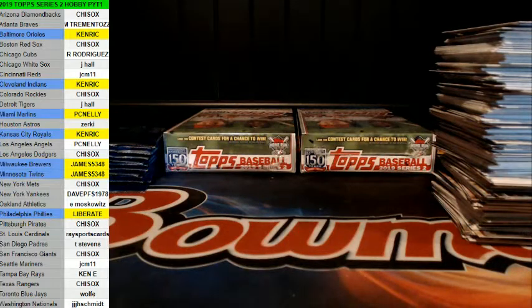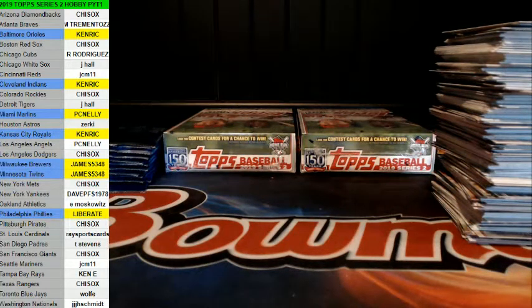Yeah, I used to think those buyback cards were impossible to hit. And we hit a Griffey buyback in the Bowman, and I hit an Ichiro buyback out of the Donruss case I opened this year. Just never know on those kind of cards.